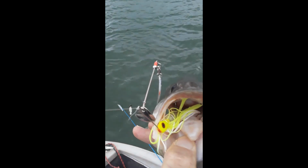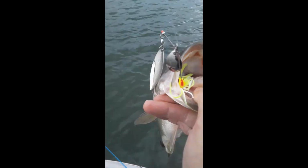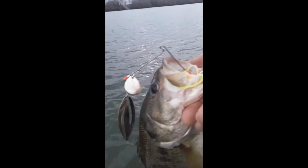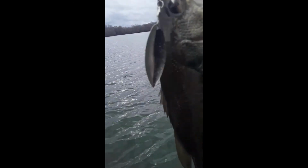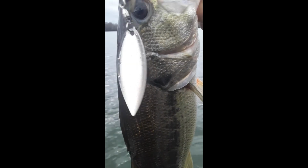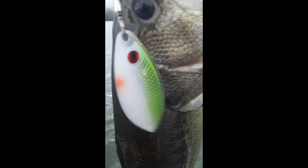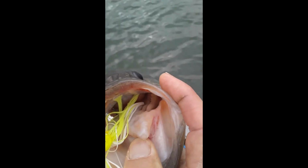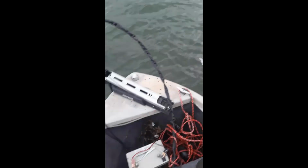Changed over that chartreuse white spinnerbait. The water's got a little murk to it. Seems to be working a little better today. My son clued in on that, so we switched it around. If you notice, that spinner on there has a red eye on it with chartreuse and white. It's that KVD. And that red eye is key because you can really see the red better than any color ever.